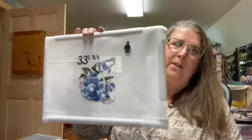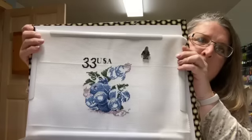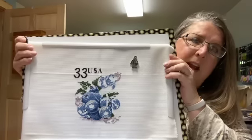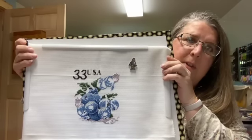This is done on a 14 count Aida, and it's only a 6¼ by 7¼. You can see, oops, he made a lot of progress. So it's one of many projects of his that I have to finish. And I'm excited to do it because we both love blueberries.